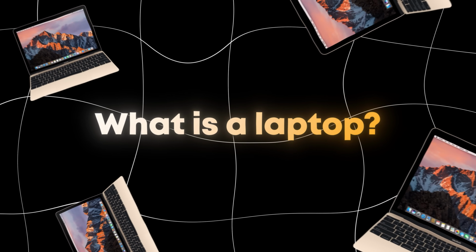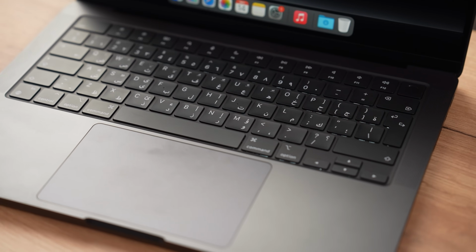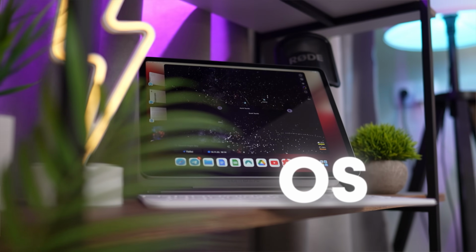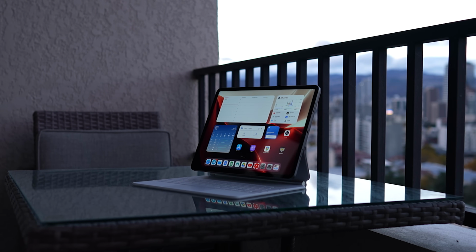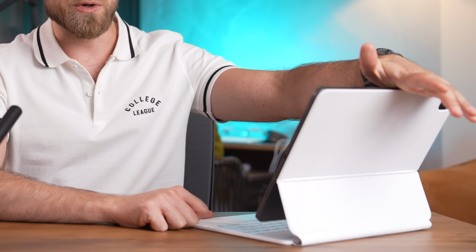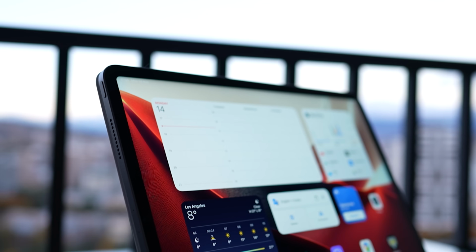Now, what is a laptop? Really, what is a laptop? The screen with a keyboard attached, or is it the system that it runs? In terms of the form factor, M-series iPads are closer to the Macs than ever. With a smart keyboard attached and closed, it practically looks like a MacBook. Slightly thick MacBook, but still.